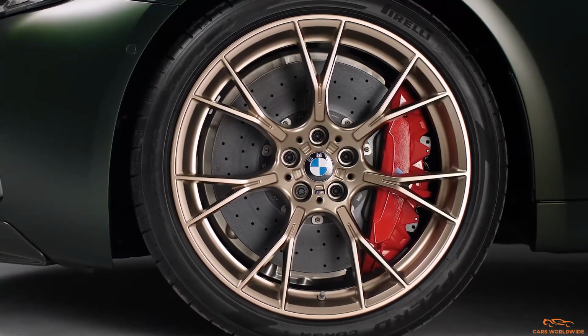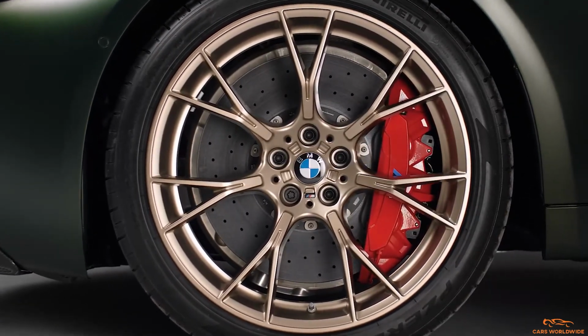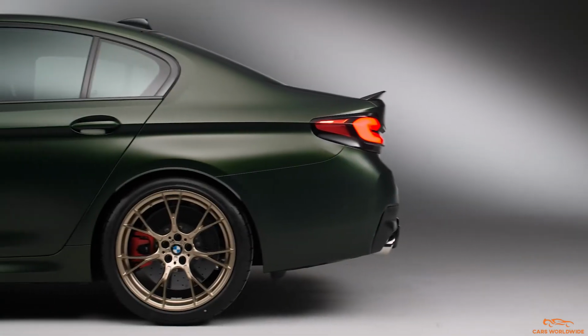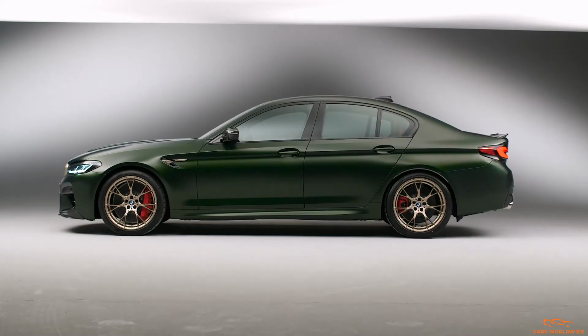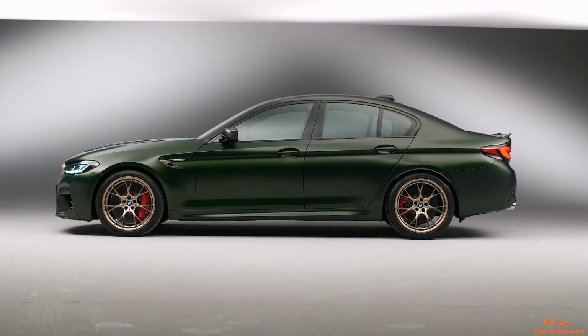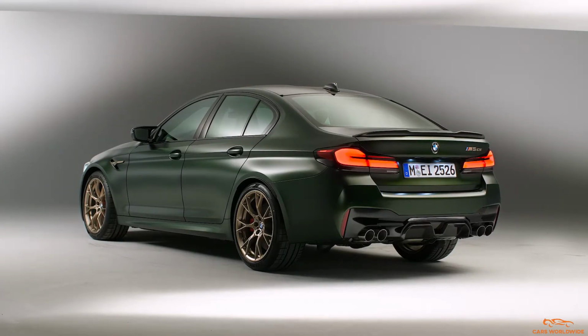But the M5 CS has also benefited from 230 pounds of weight savings compared to the standard M5. The result is a curb weight of 4,114 pounds. Weight savings have come from lightweight carbon fiber bucket seats borrowed from the latest M3 and M4 up front, and two individual seats in the rear instead of the standard bench.